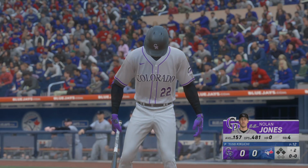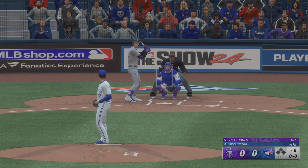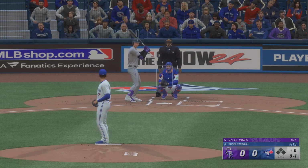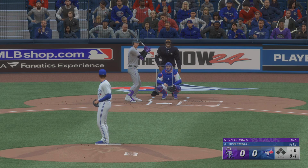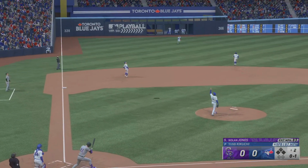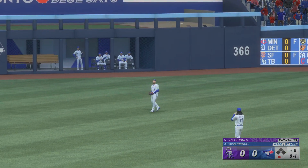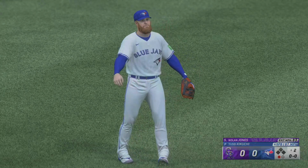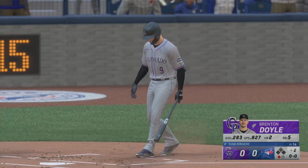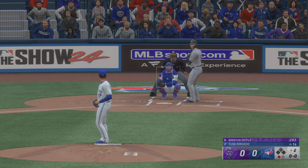Back now in Toronto. New inning getting started. Digging in, Nolan Jones. And a pitch. And immediately pumps in a strike to the left-handed hitter. And that one is lifted in the air. Under it is Justin Turner to make the catch. Batting fifth, the center fielder, number 9, Brenton Doyle digging in for the Rockies. Good power, not great in the OBP department.